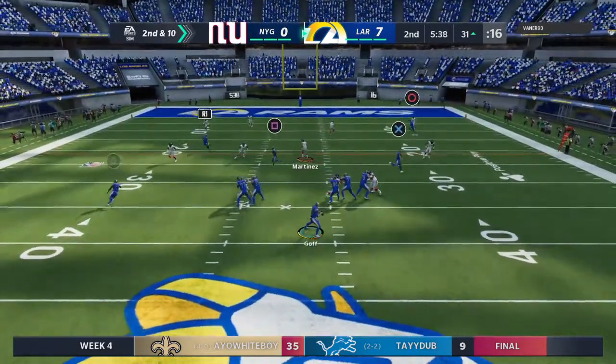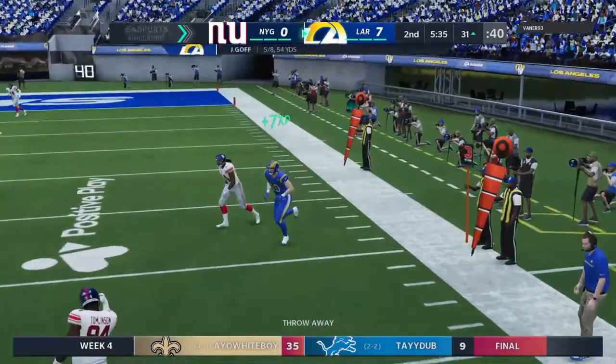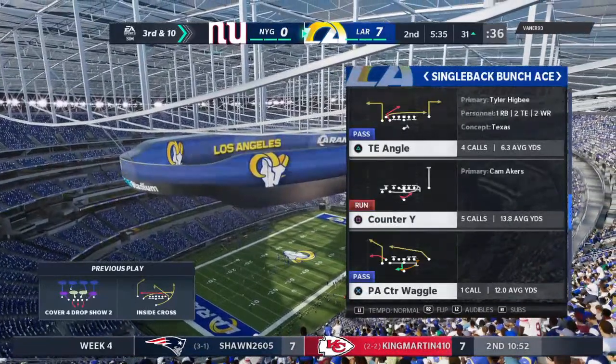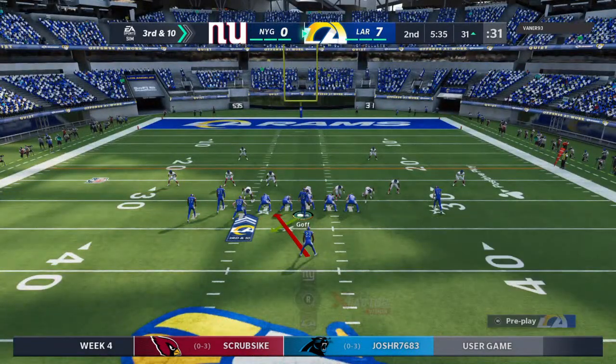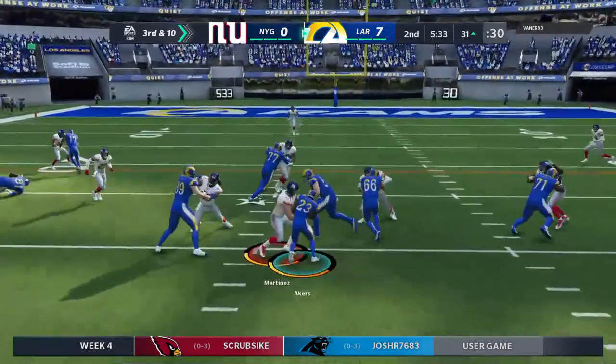Here's Goff now on 2nd down. Flushed out right. And he's just going to get rid of this thing. To no one here. He throws it away. And now it's 3rd. Nothing doing there as the 13th play of the drive proves to be unlucky. The Rams on 3rd down, a perfect 3 for 3 as they look to keep that streak going. This is 3rd and 10.